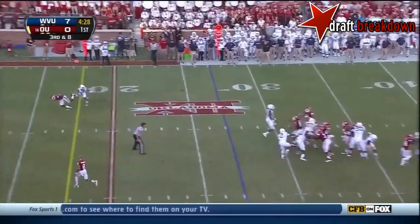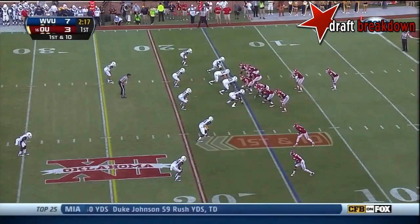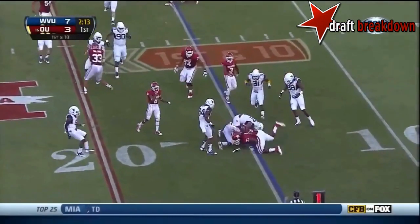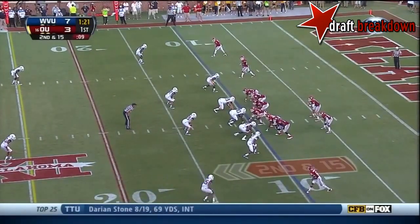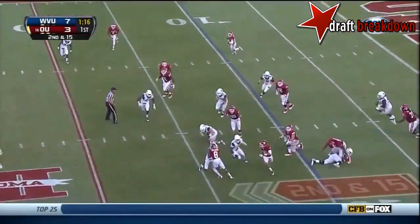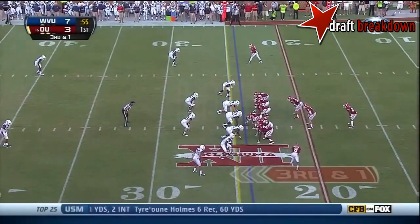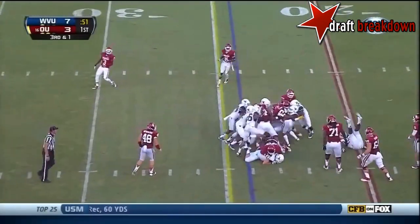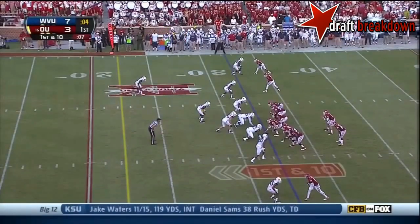Knight steps into his throw and incomplete. It's received. On 10 of the 15. And OU staying on the ground. Damian Williams here too quickly. Second down and 15. West Virginia showing blitz. Here they come. Knight breaks it down the sideline and finally. Let's see. 10 at the 32.